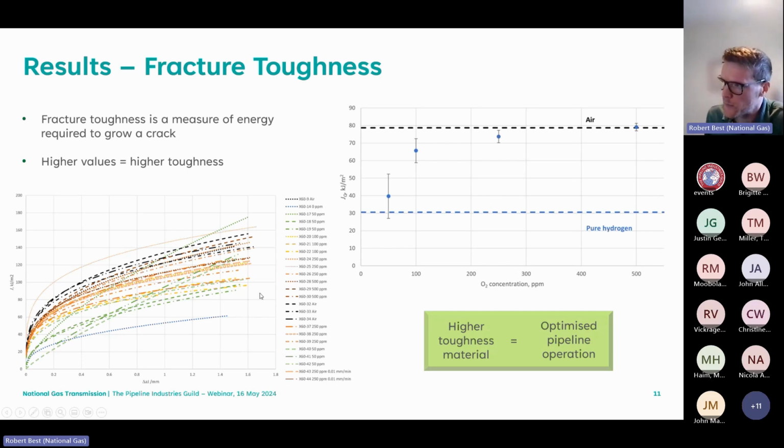We then added small amounts of oxygen into the hydrogen flow. So this is 100% hydrogen at 80 bar. We then added 50 ppm up to, in this case, 500 ppm into that 80 bar hydrogen mix, and then did the same type of test. And you can see that as you increase the amount of oxygen, the curves move closer to an in-air curve, which is the same as in methane. Methane is an inert gas in terms of material performance, so we tend to do the tests in air for ease and simplicity, but we know that the data in air is the same as in methane.